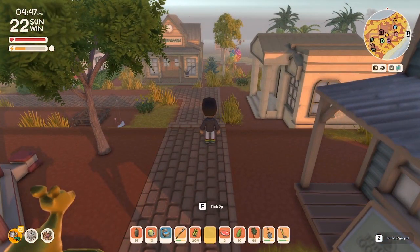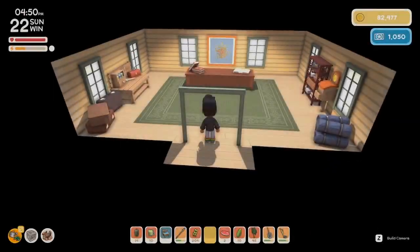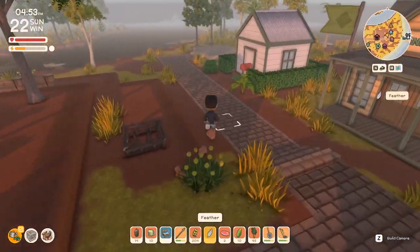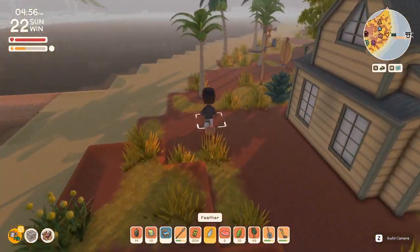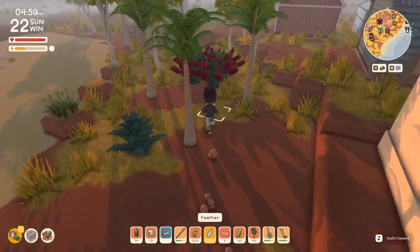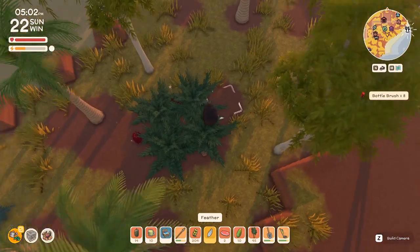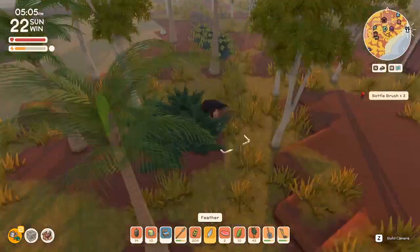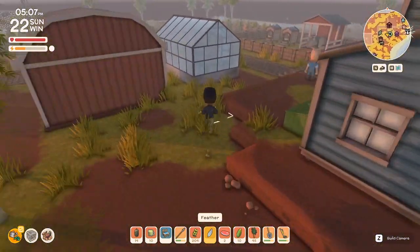Let's see, what can I do now? We need two. Oh, yes, Fletch wanted... Oh, that's right, she's out for the day. And... Where did she go? The chief. It'll be really nice when I get Sheila here so I can know where I can find everybody at night. But until then, we're scattered all over the place.